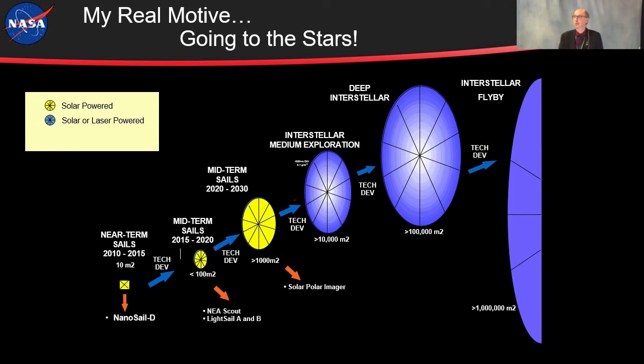10 square meter solar sail methodically to the size sails we need to go to the stars, which are on the order of 10 to the 6 square meter sails, square kilometer sails. And I'm pleased to report that we've taken a little longer than we thought it would take, but we are now approaching step 3. We started out with the NanoSail D, 10 square meters.